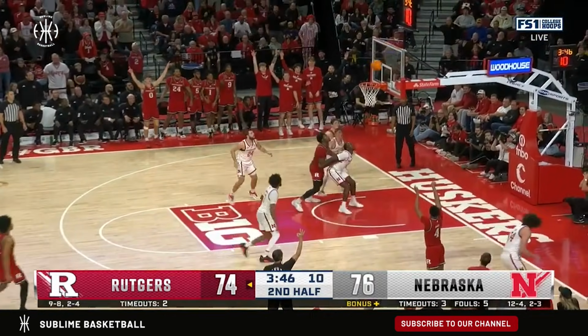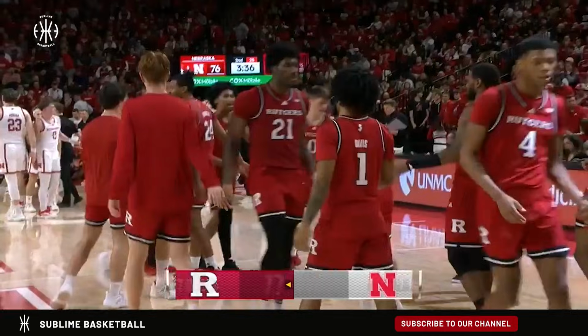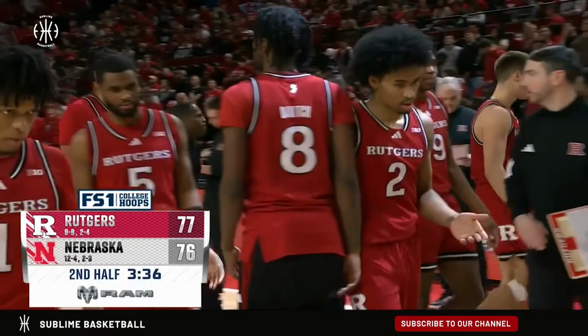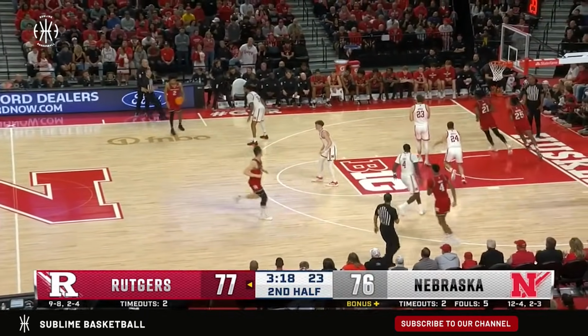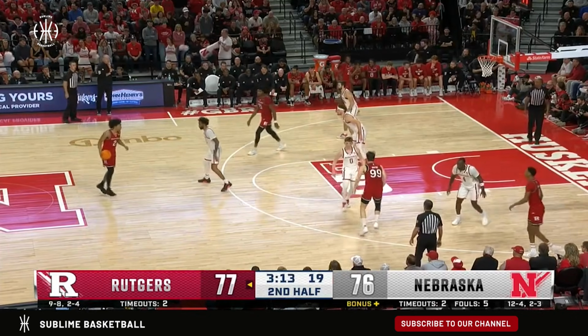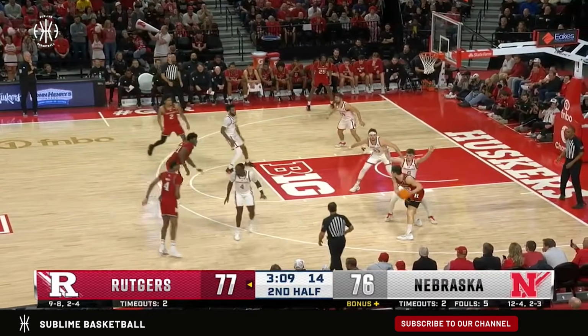Timeout taken by Nebraska. The Rutgers Scarlet Knights, who have never averaged over 69 points per game under Pikiell, have 77 on the board late. See if Rutgers wants to come back to it. Going to do it on this side of the floor now. Trying to post up. See if a double team will come or not.